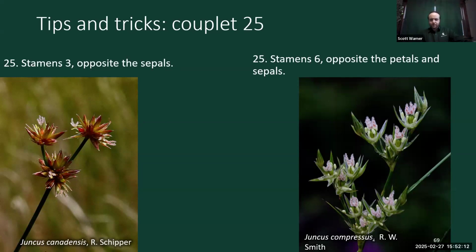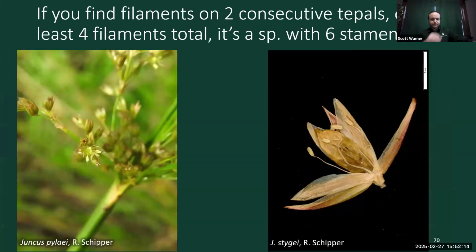So let's go into a little bit more detail about this one. Because there's that question about, are they opposite the sepals? Or are they opposite both the petals and the sepals? What you're looking for is one or both of the following things. If you find filaments on 2 consecutive tepals, or if you find at least 4 filaments total, it's a species with 6 stamens.